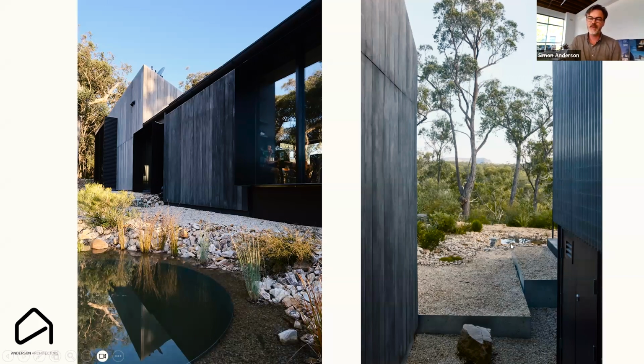And this is looking through that service area where the batteries are in the cupboard below, and the heat pumps and the air conditioner.